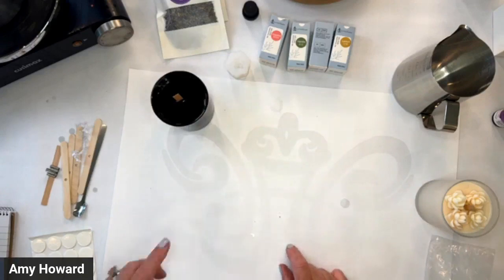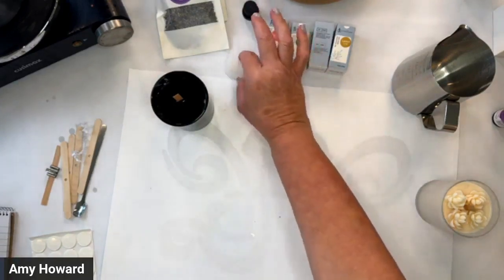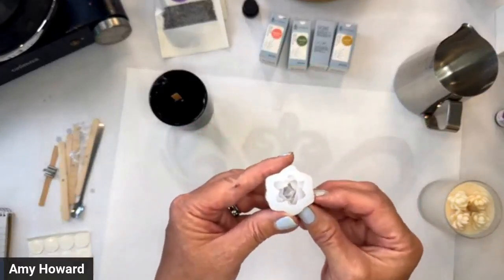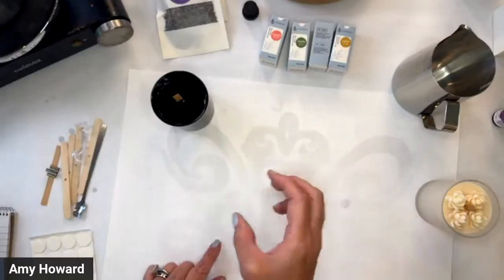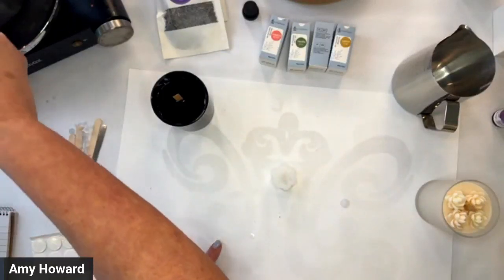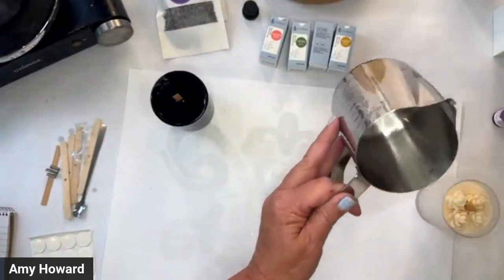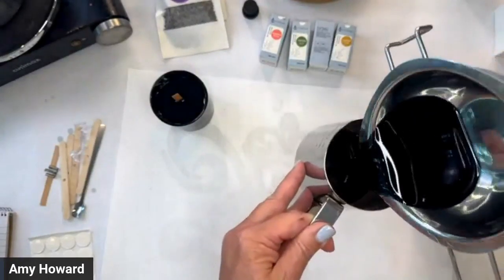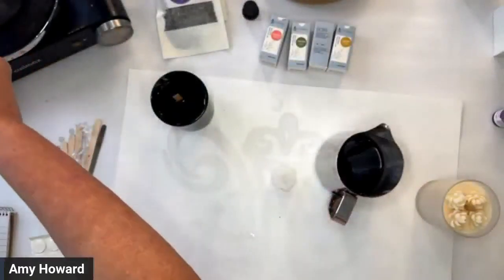The next thing I want you to do is take the silicone mold that comes with the kit, and while my wax is still hot, I'm going to pour some in here. You know what? I'm going to pour this in your cup because this is the measuring cup that you're going to get in your kit, and I want you to see it really makes it a lot easier.